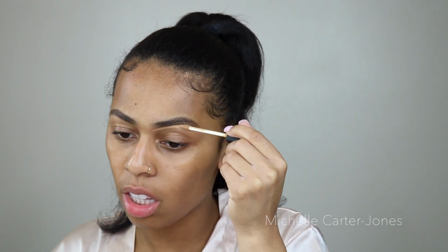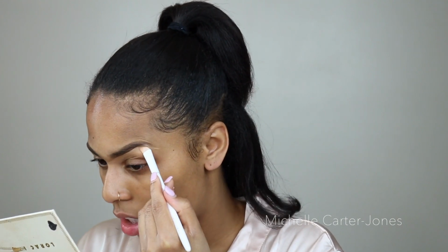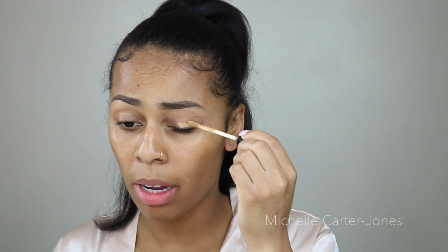This is in the NARS Natural Radiant, and I'm just going to trace underneath where my brow is, like so. Like I said, my bad that my brushes are dirty. I didn't have a chance to clean them. And I'm gonna go back in with that concealer, and I'm just going to prime my lids.